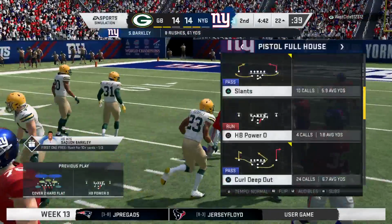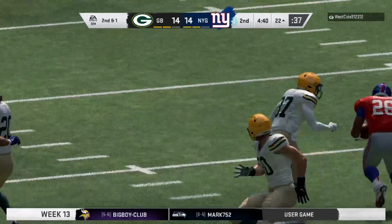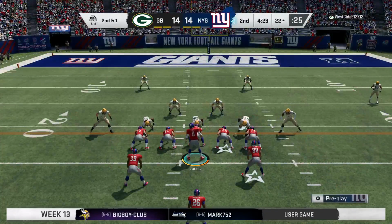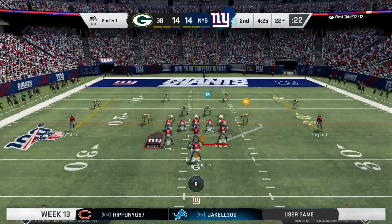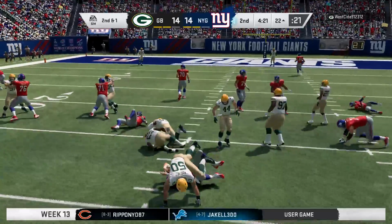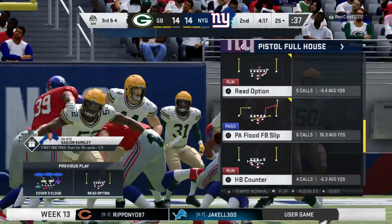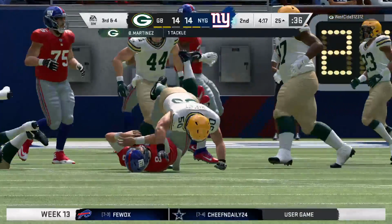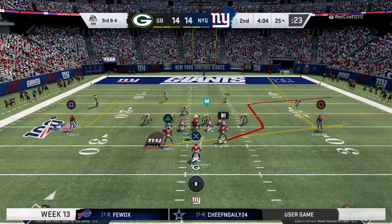A lane opens up that time as he'll be brought down just short of a 1st after a gain of about 9. A nice run there, 9 yards, and it'll be 2nd down. 2nd down, here's an option right. Not even a chance to pitch that one as he's swallowed up in the backfield. That's a big loss of 3, and it brings up 3rd down.